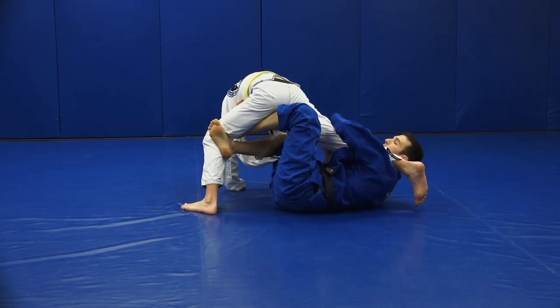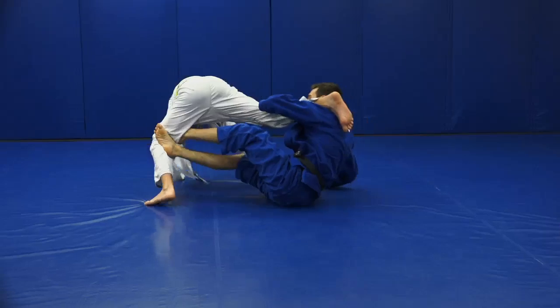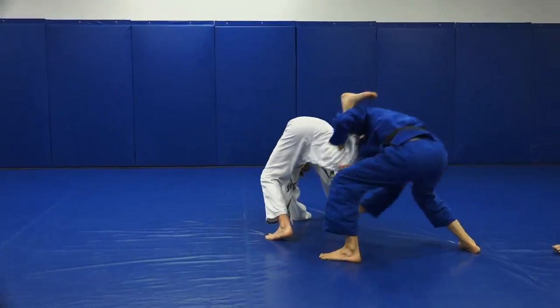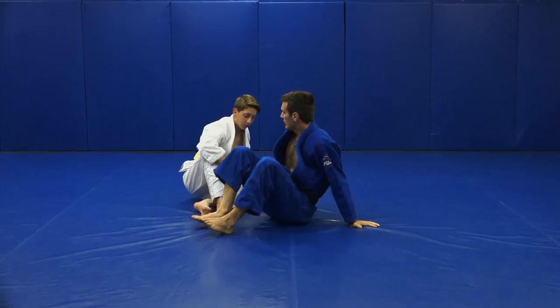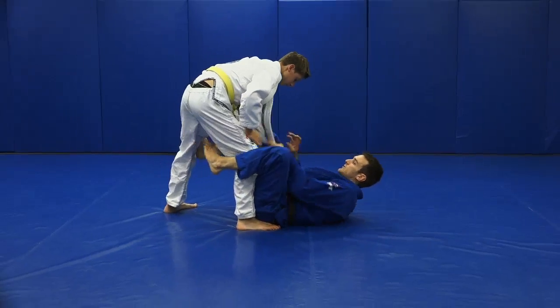We're in the X guard, and then we're going to do our standard X guard sweep, which is a technical stand-up, extending up, kicking his leg if necessary, technical stand-up, drag him back, and ankle pick for the takedown. And that's something that we covered at length a couple of weeks ago. So, it's a good connection between the two instructional materials.